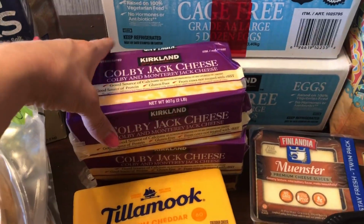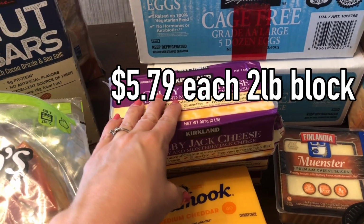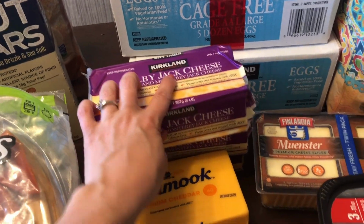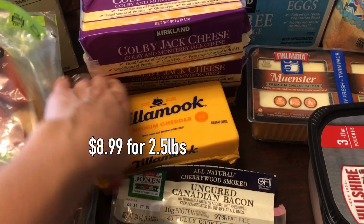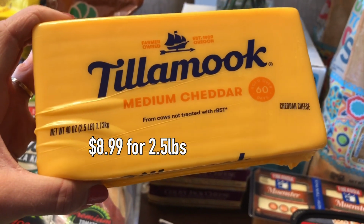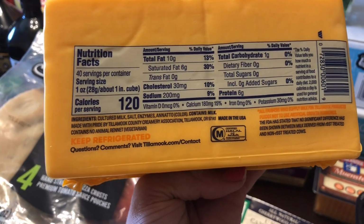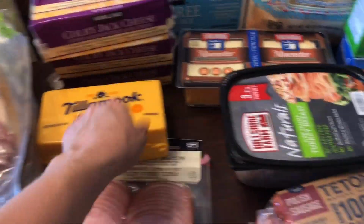Over here, I got 3 of the 2-pound Colby Jack cheeses. I was only getting 3 per month, but we were running out of cheese before the month was over. So I went ahead and also got this 2.5-pound Tillamook cheddar cheese. I really like Tillamook everything. Their ice cream is delicious. Their cheese is delicious. And, you know, their milk, they say their cows aren't given any form of growth hormones. So that is good there.